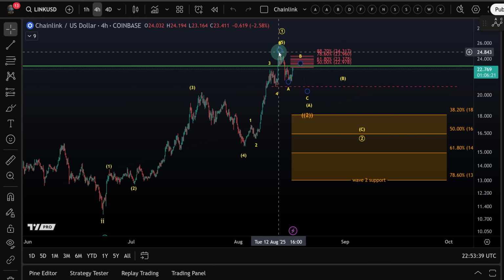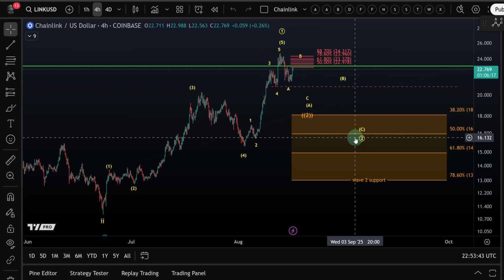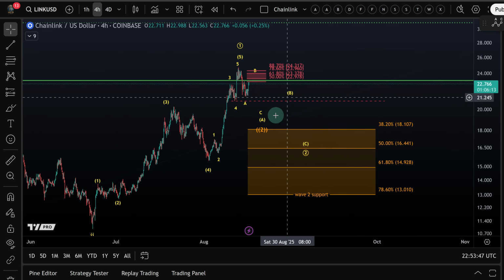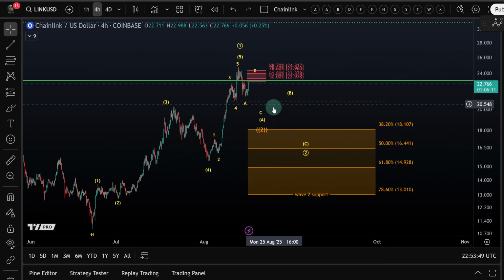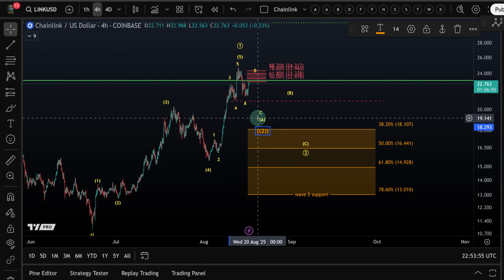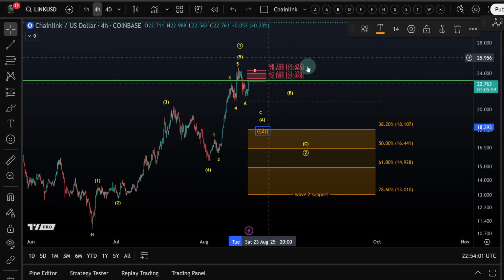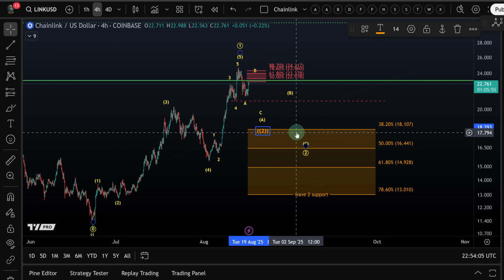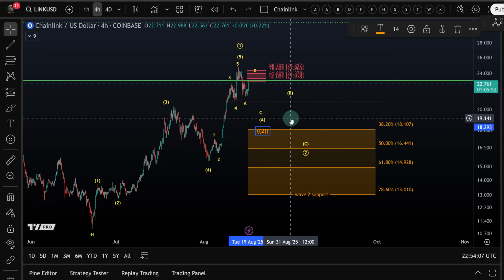Do we get all of this structure nicely defined as it is filled in? I'm not entirely sure. I got a feeling that the pullback might be shallow. So I have added this wave 2 label to the next dip, kind of as an alternative scenario. After a 5-wave move up, we would normally expect a pullback. But when the market overall is bullish, then pullbacks can be shallow.